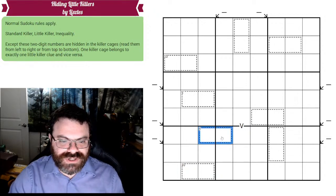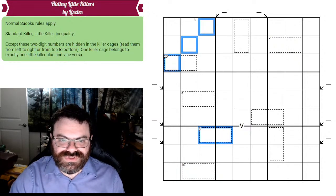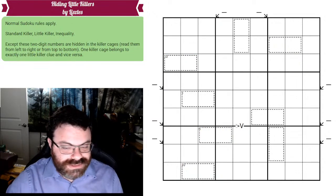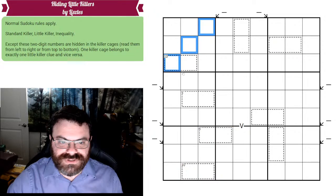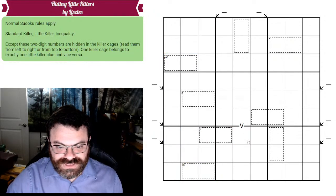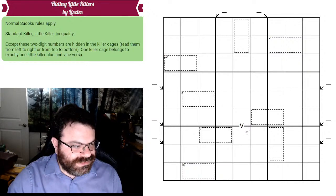And again, there's a 1-to-1 correlation. So once I figure out this clue, that's going to be the clue for one of these little killers. We don't know which, but it's going to be an exact 1-to-1. So this one might be this clue, and then that's used up. That doesn't mean we can't repeat a clue, though. If this one and this one had the same 2-digit value for the clue, we could have 2 different little killers that both sum to that 2-digit value. All right, so those are the rules.